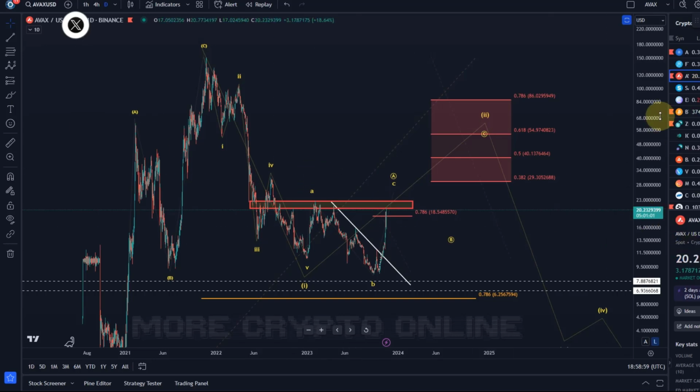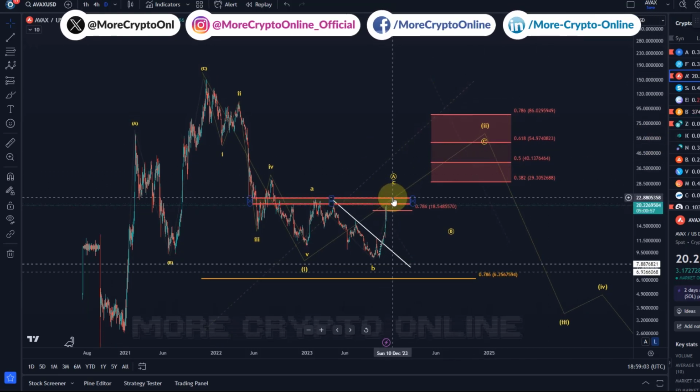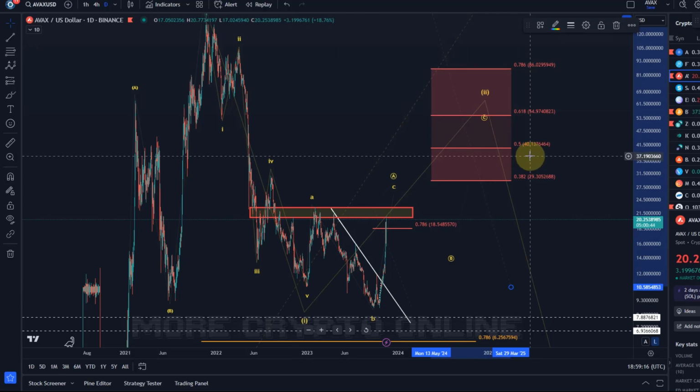Quite explosive movements here today on the AVAX chart. AVAX is still, however, pushing against structural resistance. So this is the range it needs to get above next to get into this resistance range. I have slightly moved it because I had measured it from the wrong low. So it's moved up slightly, the resistance range.